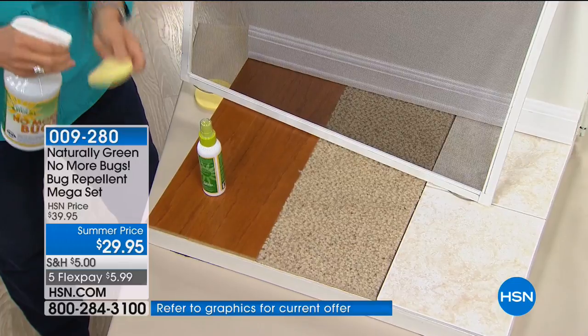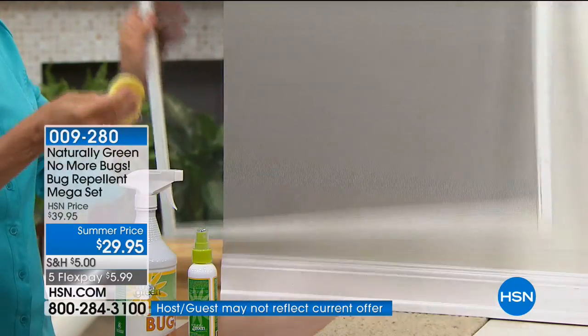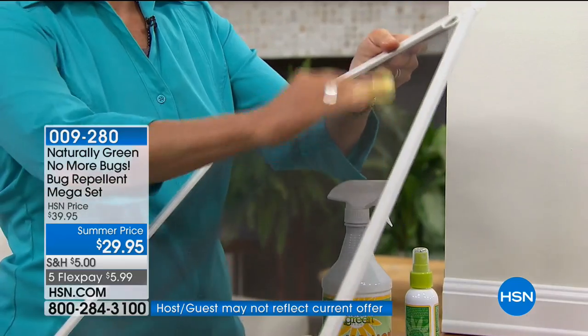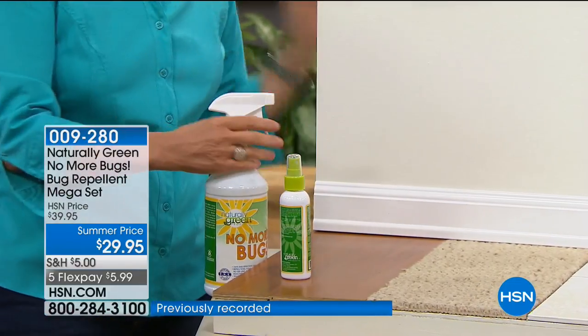So when you go in your home, first thing I want to talk about is, I want you to spray your screens. You're getting a sponge, okay? I want you to spray it on the sponge and just wipe down your screens. Because those of you who live in areas, especially like Florida, we have those no-see-ums. Well, they're named that way for a reason. You don't see them and guess what? They can get right through your screen.